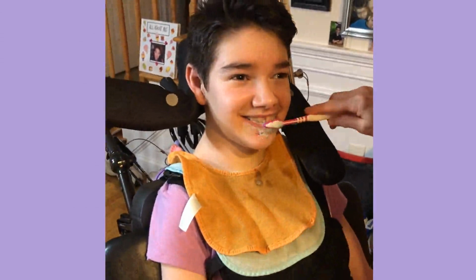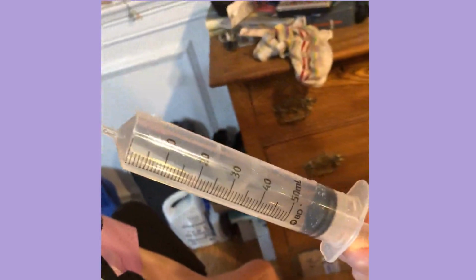After that, her mom comes in and then she brushes her teeth for her. While Mel is getting her teeth brushed, she usually looks upstairs to signify to us that she's ready to go to bed. Her mom will flush her with 60 milliliters of water that you'll see here what it looks like.